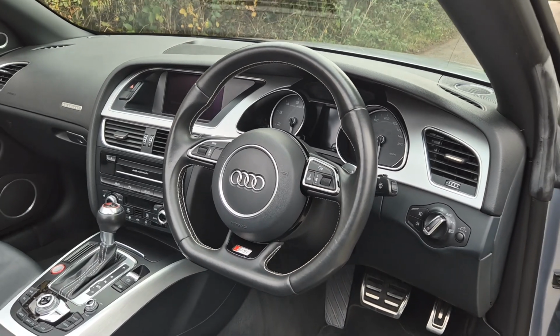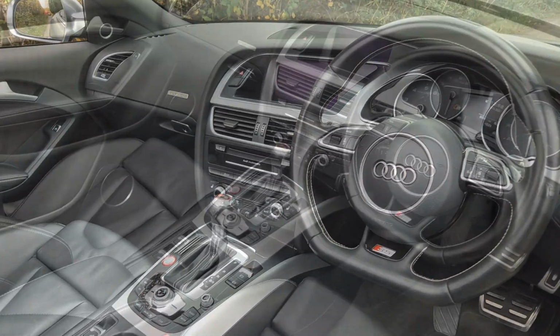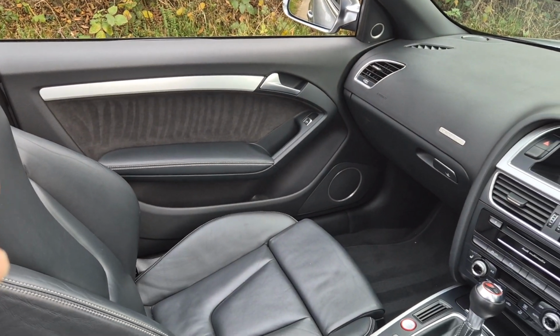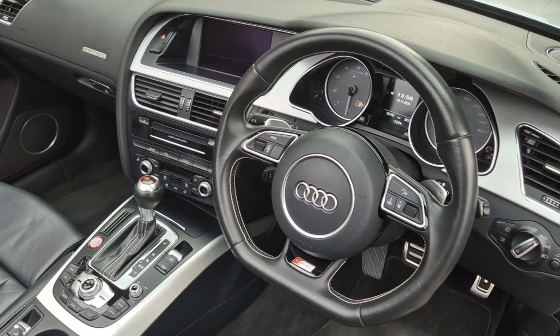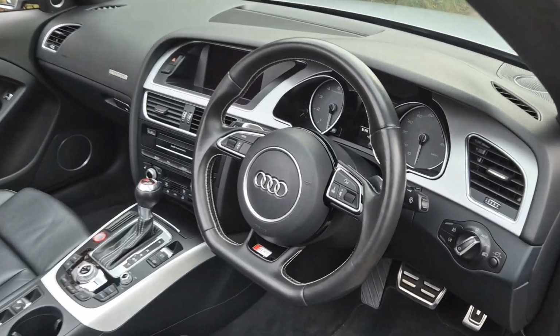Another upgrade, the 3-spoke multi-function flat bottom steering wheel, again with the white stitch. And you've got the silver trims in here instead of the darker ones, which again I think work really well with the interior. So it's been a very, very thought out and a very, very classy interior, I think, in terms of the options that have been specified and everything like that as well. So yeah, really, really lovely indeed.